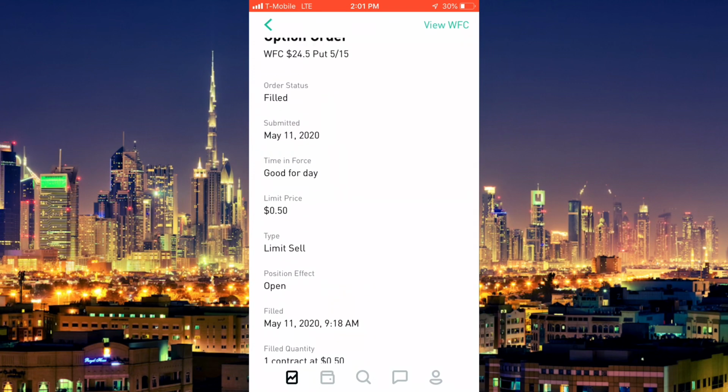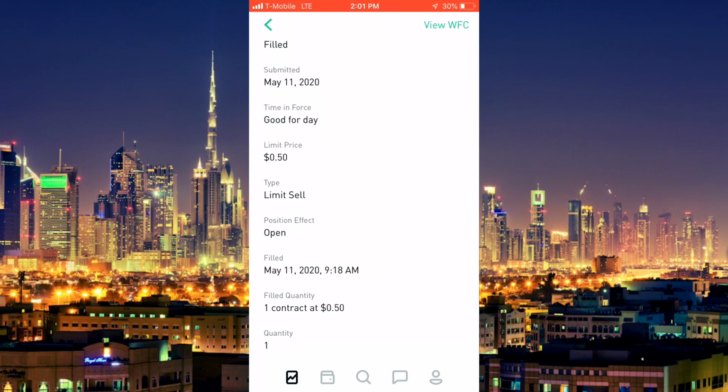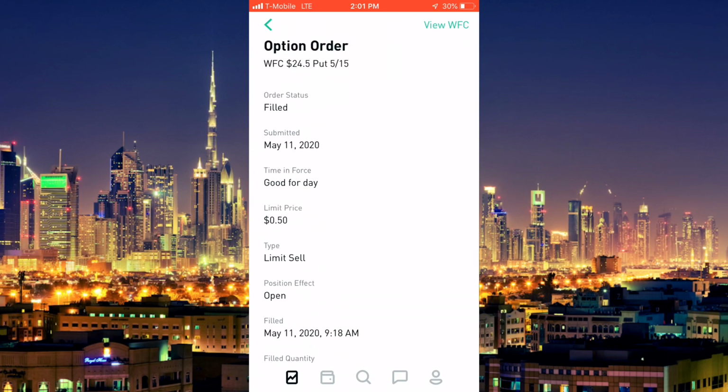And I got a total credit of $50 for that. So basically what that means in terms of options, because I didn't actually buy the option, I sold it to open, is that I get the $50 credit and I keep it, and if by the time this option expired, Wells Fargo was below $24.50, then I would have to buy 100 shares of Wells Fargo at $24.50. So like I said, it ended up closing below $24.50, so I was forced to buy 100 shares of Wells Fargo at $24.50. But Wells Fargo is a relatively stable stock and a good growth stock because it has a dividend, so I really don't mind owning it.